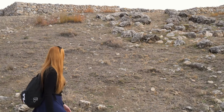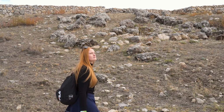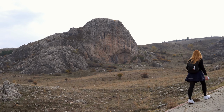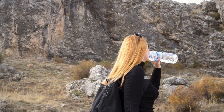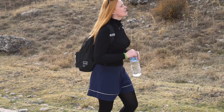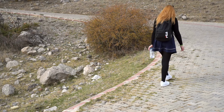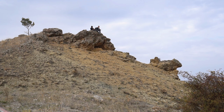Heading up, we're passing by the hard-to-miss cliffs of Sarikale, which means yellow fortress. And there it is. In the 13th or 14th century BC, on the top of the 60 meters high rocky outcrop, the Hittites erected a fortress guarding the upper city. There's also a theory claiming that it was a significant religious place, used particularly for worshipping the dead.